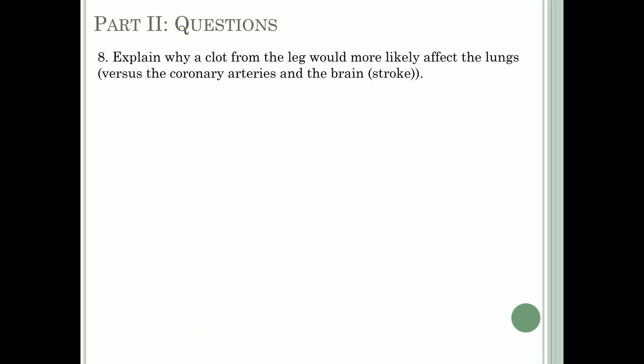Number 8. Explain why a clot from the leg would be more likely to affect the lungs versus the coronary arteries and the brain, causing either a heart attack or a stroke. So let's review the blood flow, and we're going to start with the leg veins, which is where a DVT would have formed in this case.